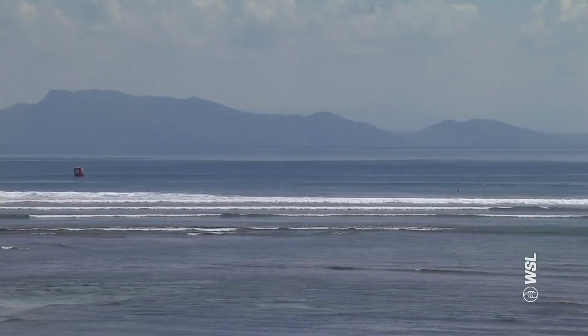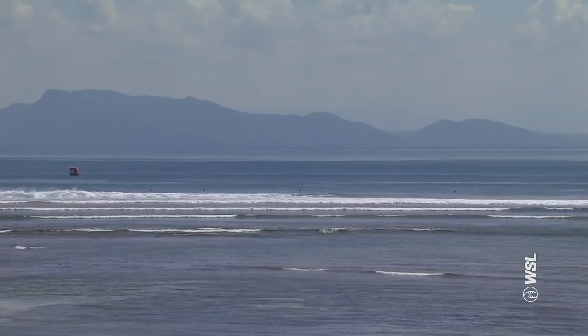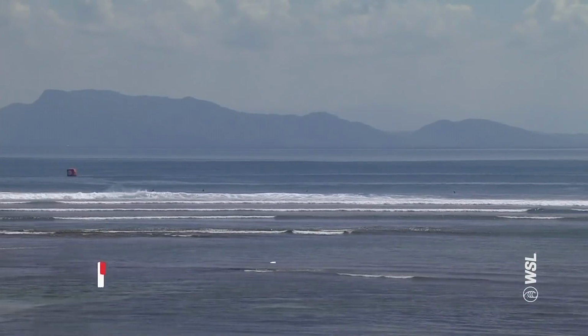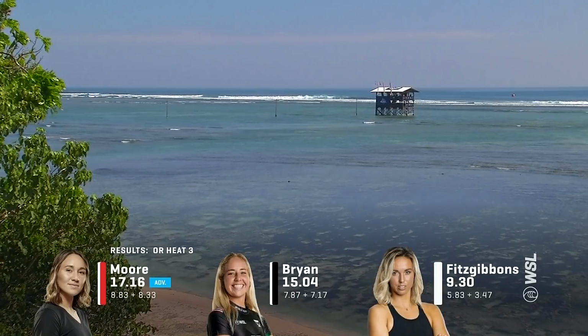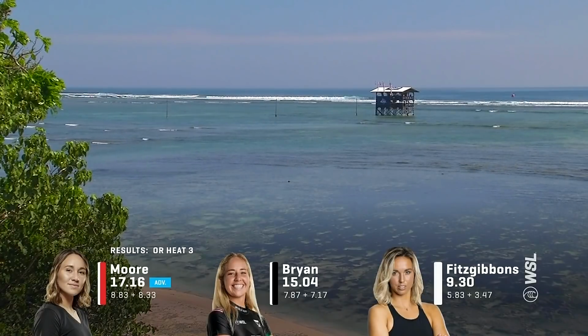Not a lot of emotion from Carissa. She just really wanted to make sure that she got the finish on that occasion. But have a look at the numbers. An 8.83 to go with the 8.33. Impressive stuff. And she's marching directly through to the quarterfinal.